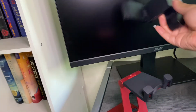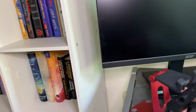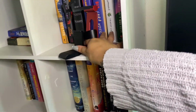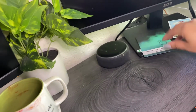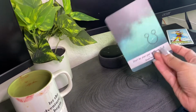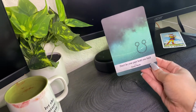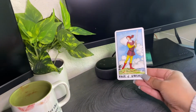I just got off the meeting, so this is just the webcam I'm using. I just use that. So I'm gonna figure out where to put these things to store them. I have a very messy coffee cup, ignore that. This one just has water in it. Every morning I'm going to try to pull 2 cards. So this is the one I pulled this morning for my Moonology card. And then this was my daily card.